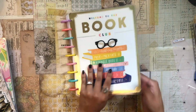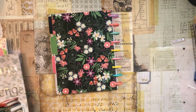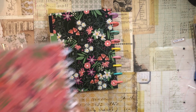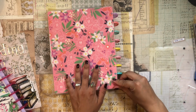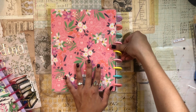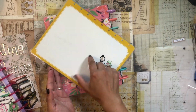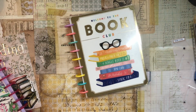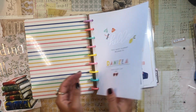Cute. Oh, I did want to change the back of this. I don't really like this back, so I think I might pull for, I kind of like that. Let's see. Yeah, I like this one. This one's cute. Ooh, I love it. Love it, love it. So much cuter than this one. This one's so plain. So we have that. And then, let's see. Okay, we'll leave that for now.